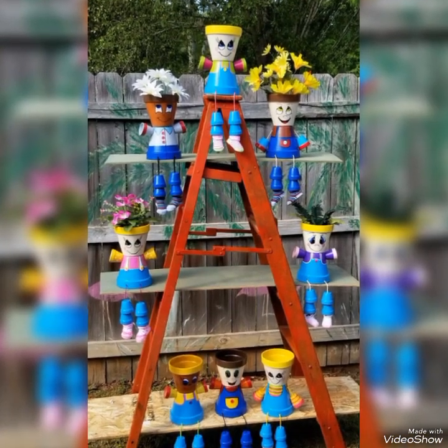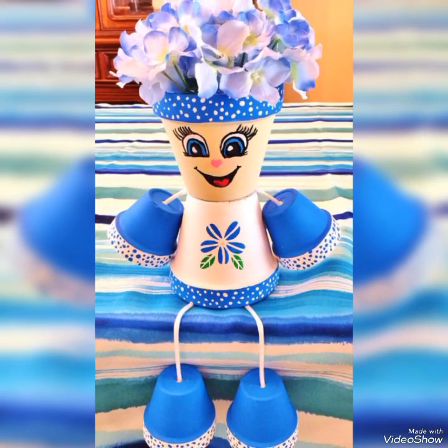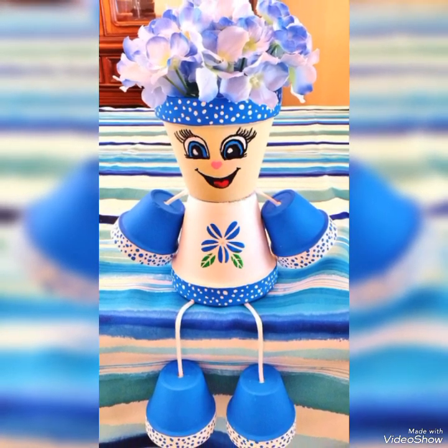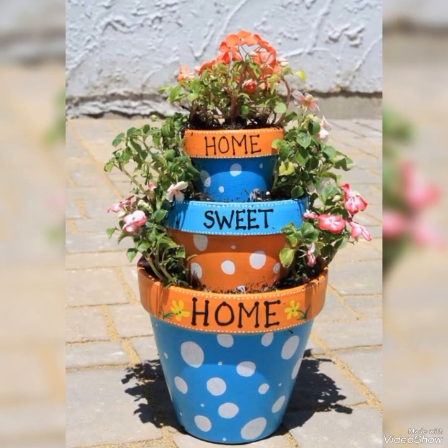Today I bring beautiful decoration ideas for your garden using flower pots. These ideas will make your lawn look attractive. Stay with me and watch all these ideas till end.